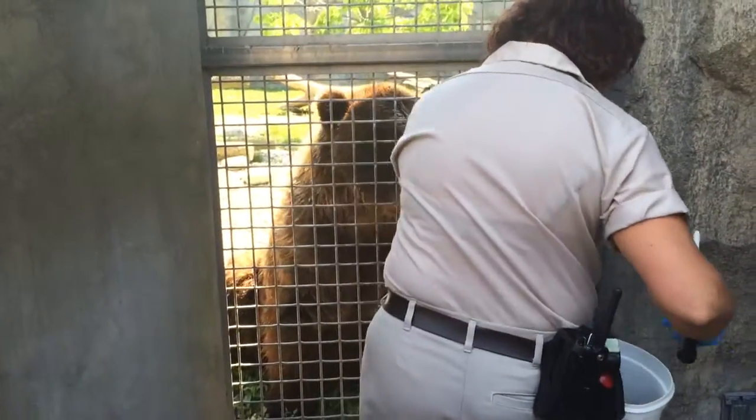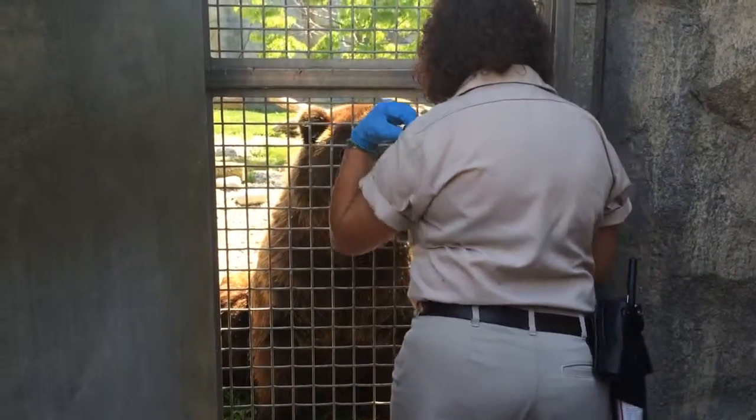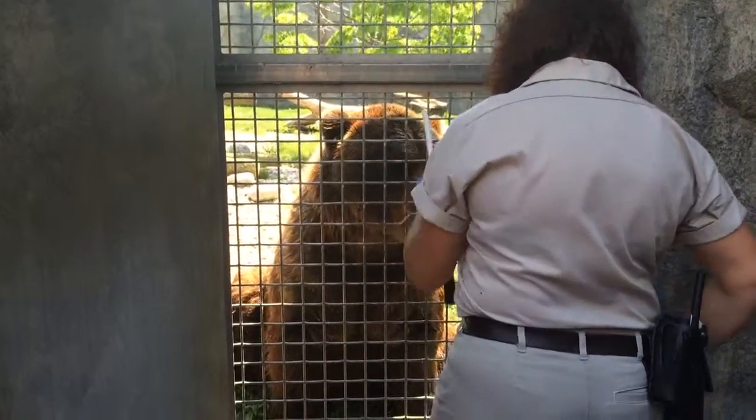In front of the glass panel as well, so you guys will be able to see him over here by the door and by the glass. Can we take pictures?